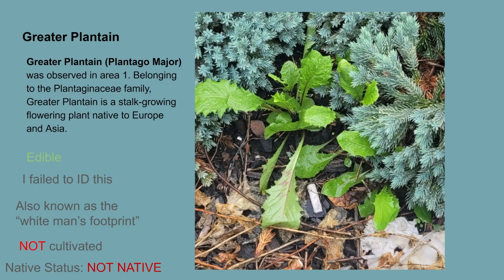Also growing in the flower boxes is the greater plantain or Plantago major, which is native to Europe and Asia and is an edible stalk plant. It is known as the white man's footprint because historical victims of colonialization, I failed to say that like 20 times, but colonialization victims would find this plant only after being invaded and colonized by European forces.